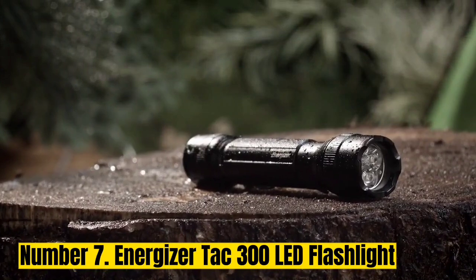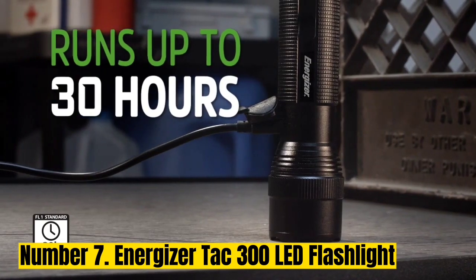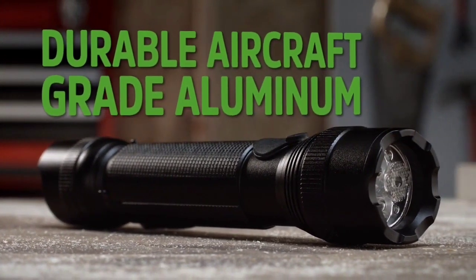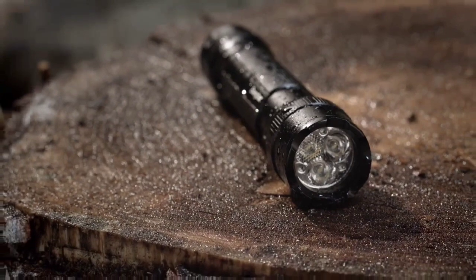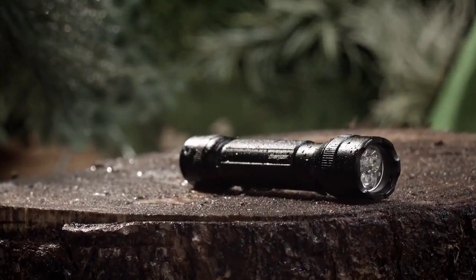Number 7. Energizer TAC 300 LED Flashlight. The small TAC 300 from Energizer is one of only 2 lights that tested over the manufacturer's claimed lumens. We recorded 325 lumens after 30 seconds, dropping to 300 after 10 minutes. Beyond the 10-minute mark in our test, the TAC 300 steadily dimmed until it went out at a little over 8 hours.